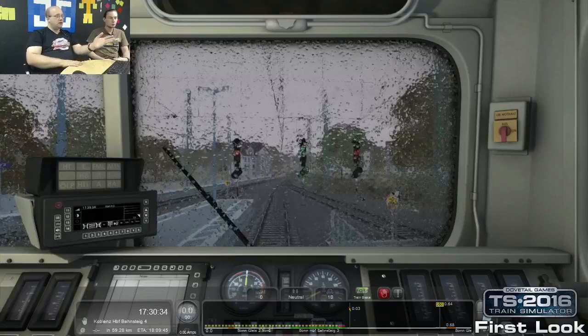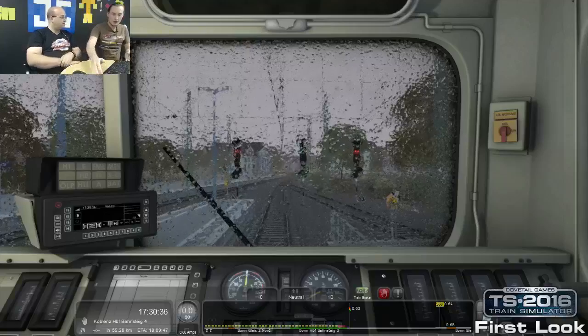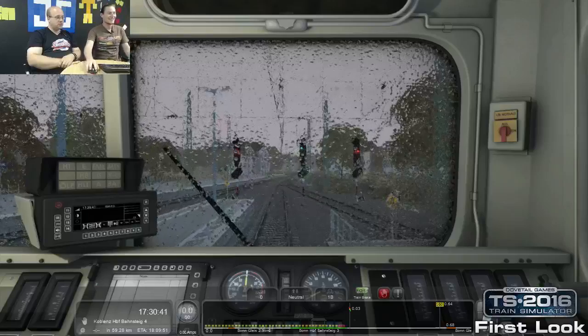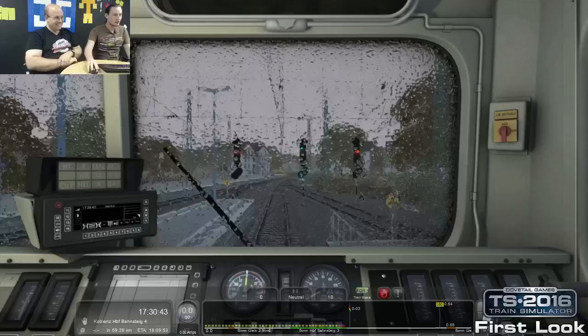So here we are in the loco. Can you give us a tour? Tell us all about it. I'm happy looking forward to seeing it driven by someone who can actually drive it. Well, it's always a good start.